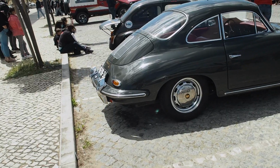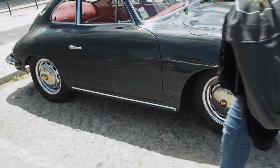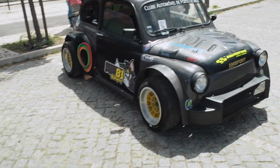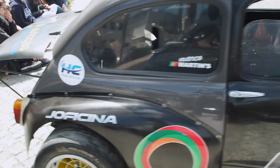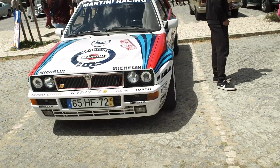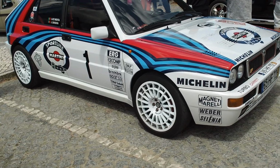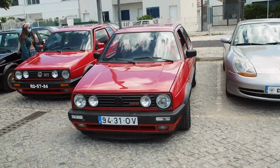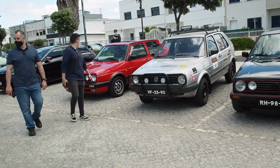Look at this. Get this Fiat 500. This little track car. With the old bonnet open. So these guys have decided to all park up together. It's 16 valves, the G60, and looks like another, just an 8 valve at the end there.